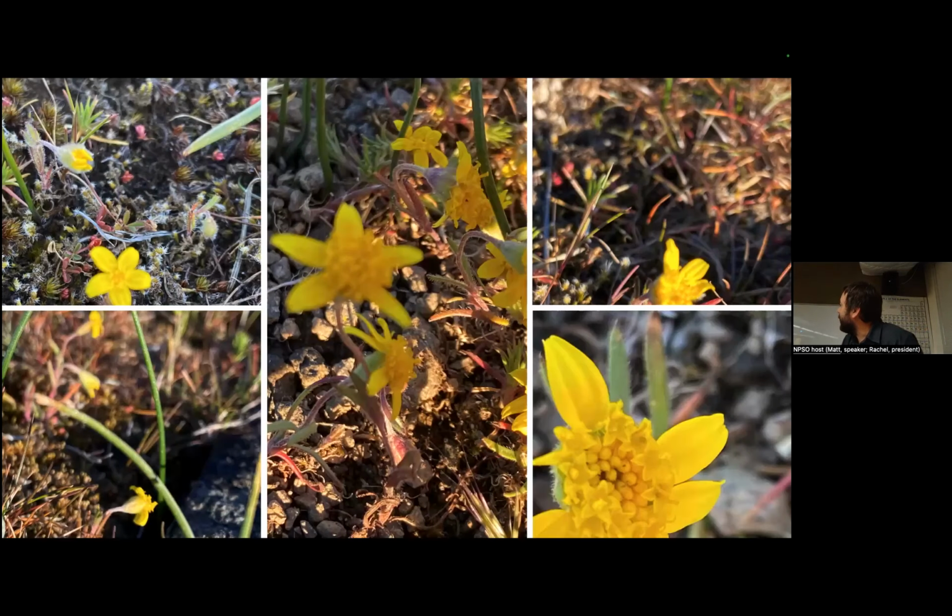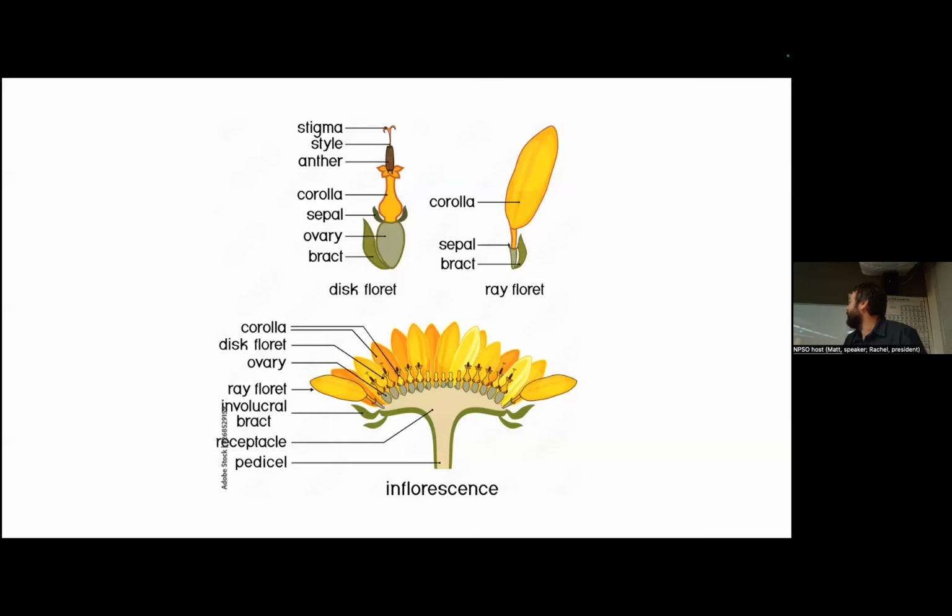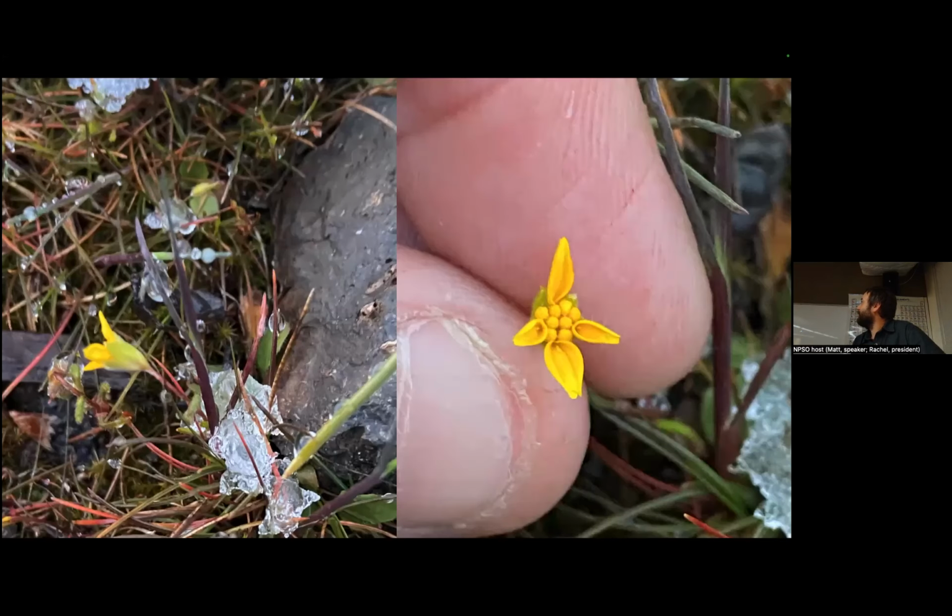So you've got disc and ray flowers. In this one, the ray flowers are along the edge, and you can see the ray floret at the top, where the flower parts are often closer to where the petals are. And then the disc flowers are right in the center of the flower. They're a composite flower of hundreds of flowers, so they're very attractive to pollinators for that. On this one, you might be able to see a little bit of the reproductive parts sitting right at the base of the petals.